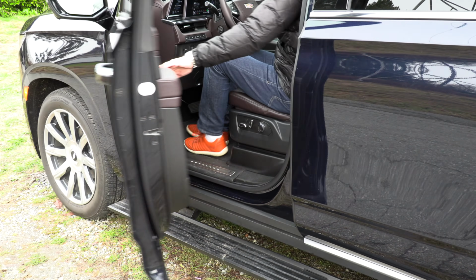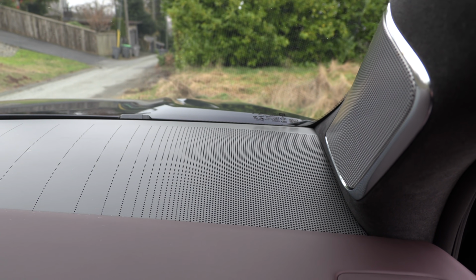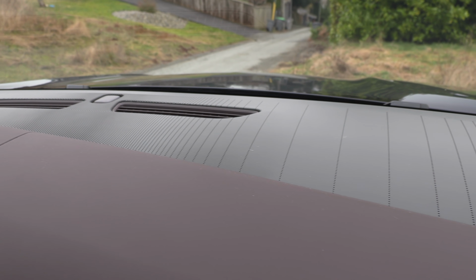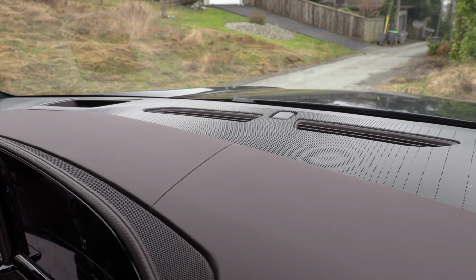Oh, one thing I wanted to talk about on the inside is this, I think it's an aluminum or plastic piece across the front of the dash that is perforated for the speakers. That just looks so beautifully finished and high quality, along with the speaker grates. I think they've done a really good job with all of that.